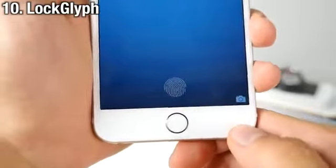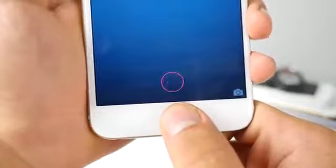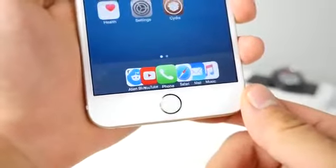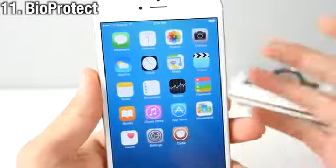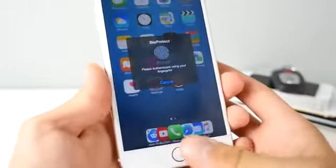Unlock your device with style using Apple Pay animation with Lock-a-Glyph. So now when unlocking your device, you'll get this really cool animation, and boom, you're in when using a Touch ID enabled device. Add an extra layer of security to individual applications using BioProtect. So lock applications with a Touch ID passcode using this really cool menu right here.